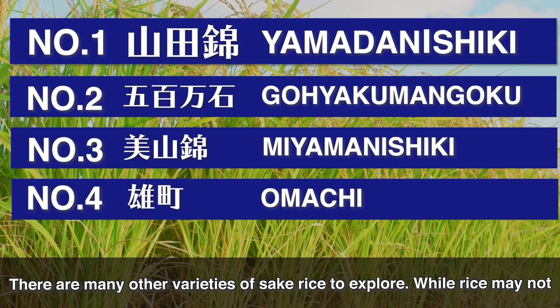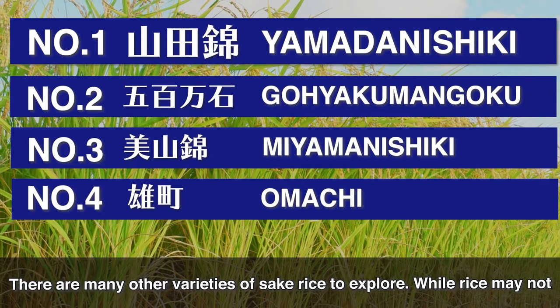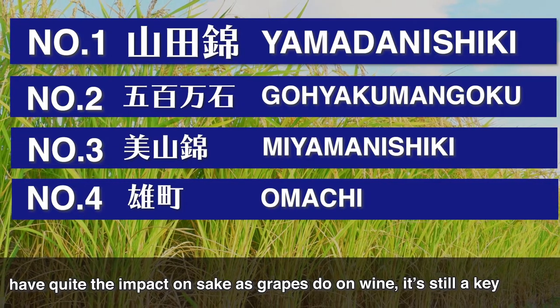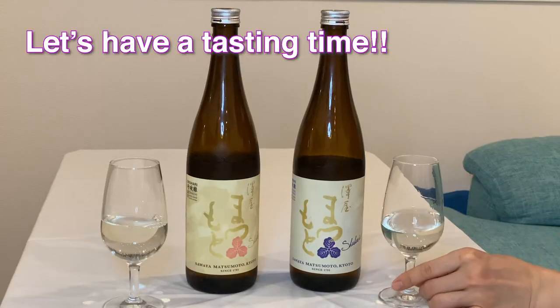There are many other varieties of sake rice to explore. While rice may not have quite the impact on sake as grapes do on wine, it's still a key ingredient in sake production that can influence flavor and even mouthfeel in subtle ways. Let's have a tasting of both.